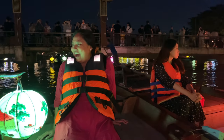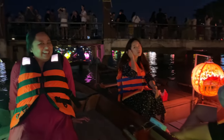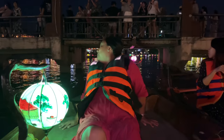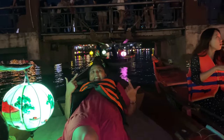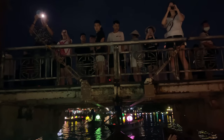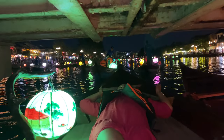What happened, guys? We have a look. Boat next to the boat, so cool. And there's the bridge full of people behind you, sir. Whoa, I should lay down. Whoa, like this? Okay. Look. Oh, look at this. Watch your head, baby. Watch your head. Actually, for me, it's serious stuff.